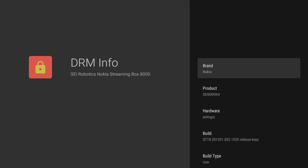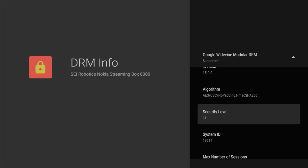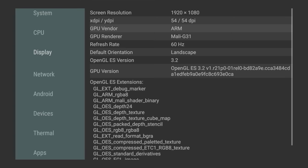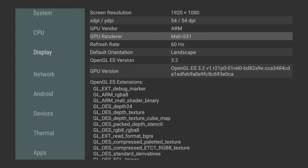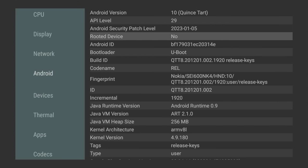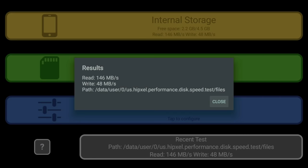Okay, moving on swiftly. So for you advanced users, DRM Info shows Google Widevine Level 3, and here is AIDA64 showing you the clock speeds and graphics information, which states Mali G31. You can see this is running Android 10, and the device does not come rooted as standard. I did also test out the internal disk speeds, and you can see the results. Read speeds of 146 megabytes per second, and write speeds of 48 megabytes per second.